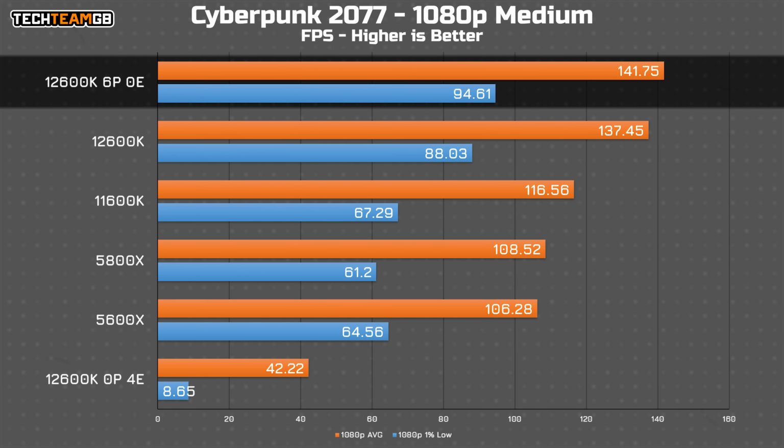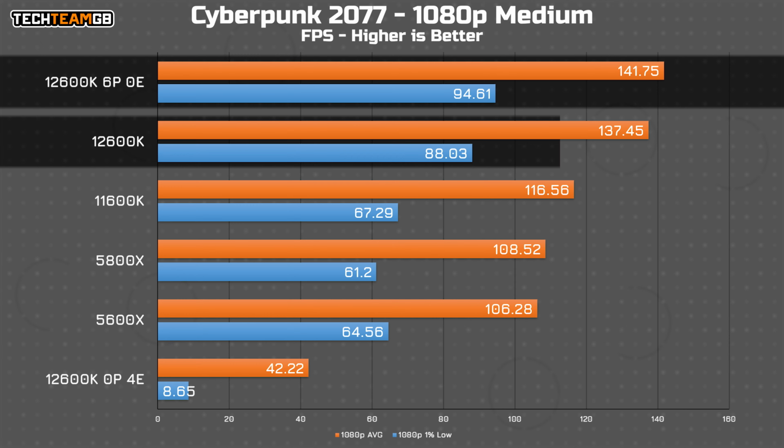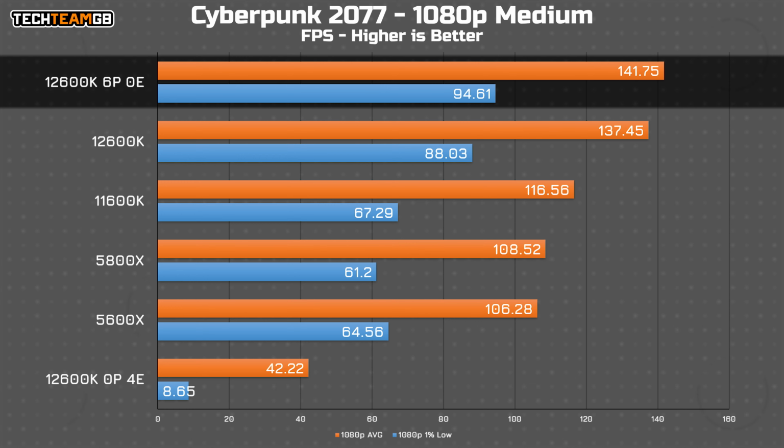In Cyberpunk, the P-cores on their own actually outperformed the stock results, both on average and in the 1% lows, and by a reasonable enough margin. It's certainly not night and day or anything like that, but I think it shows both the issues with the scheduler having to deal with these hybrid core designs, and that the E-cores can actually be a hindrance to performance in at least some games.